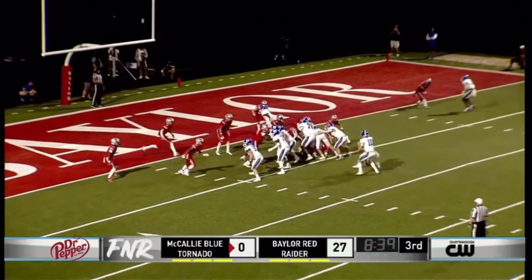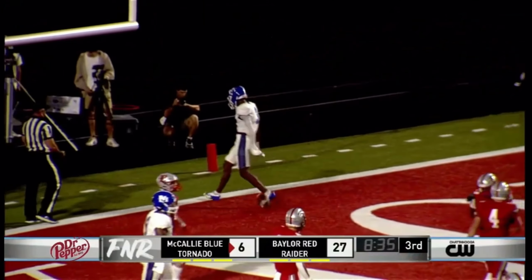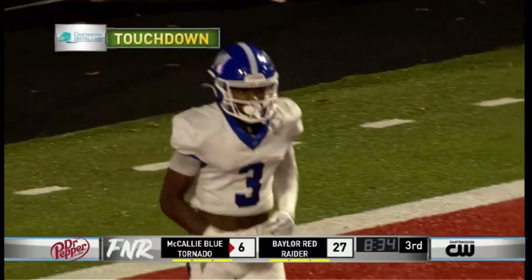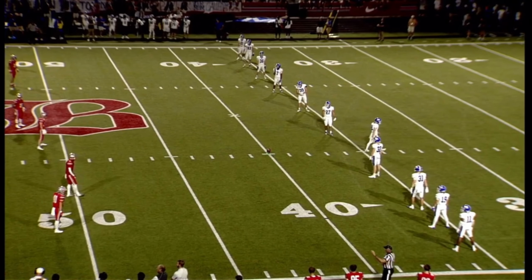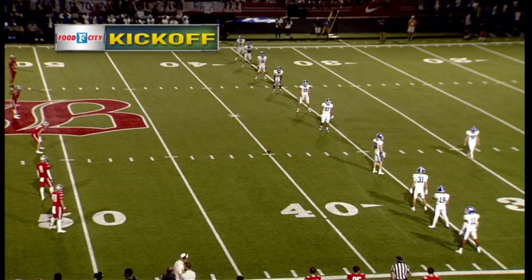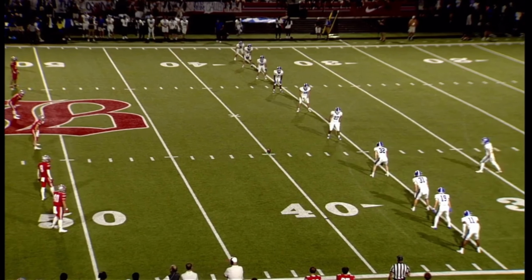Carson Lawrence out wide to the top of your screen. Throwing for Lawrence on the slant. He's got it. Touchdown, McCallie. And Owen and Eric Kimry's words ring true. You're going to get their best effort in the third quarter. In 7 plays, you get Tabateau involved, you get Lawson involved, Lawrence rather involved. I think that constitutes success for McCallie offensively.